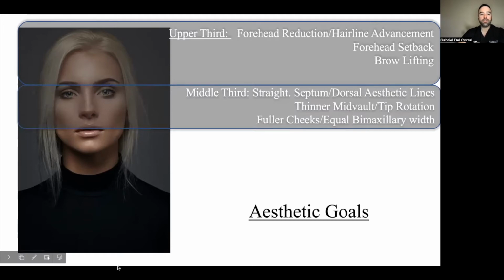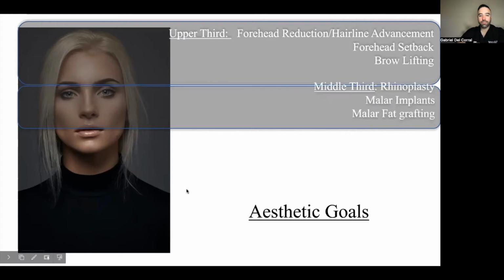When we travel down into the mid-face, we should ideally have a straight nose, with straight dorsal aesthetic lines. There should be a very thin mid portion of the bridge of the nose with a slight tip rotation. And the cheeks should be fuller with enhanced fullness and a bit of a shadow underneath the cheek to translate into better volume. In the middle third, this can be easily done with rhinoplasty. There's also a possibility of increasing the malar volume either with implants or with fat grafting.